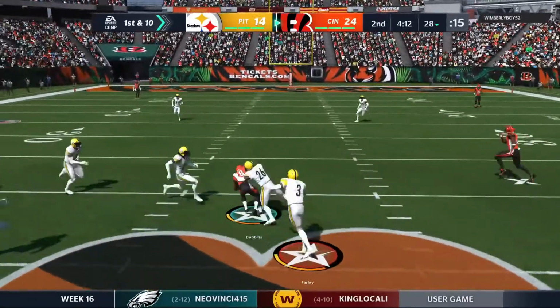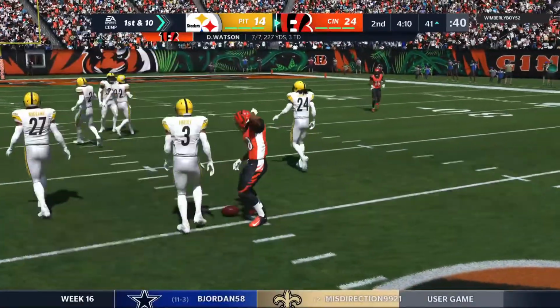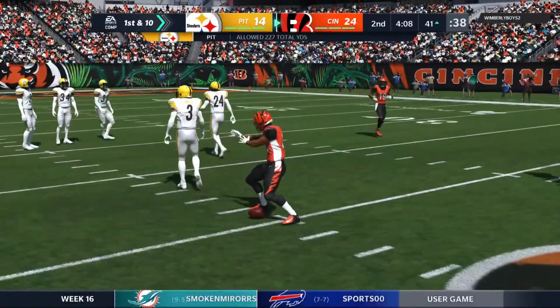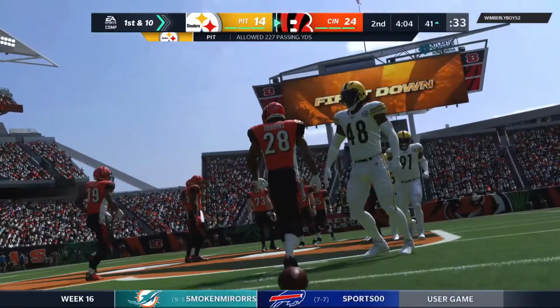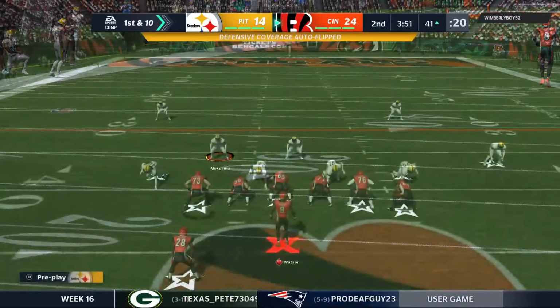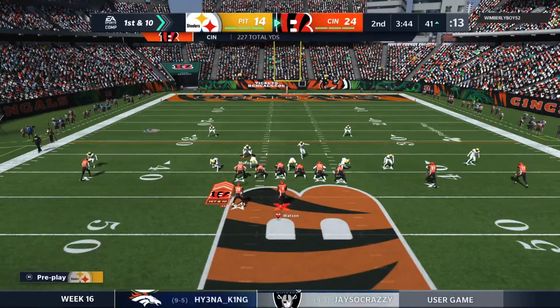The throw down the field, caught by his running back. And he'll have it past midfield, almost to the 40, before being taken down. That'll go as a pickup of 32 on the catch and run. 1st and 10 at the 41-yard line. So the big play gets him across midfield now for 1st and 10.